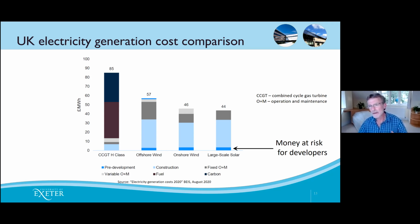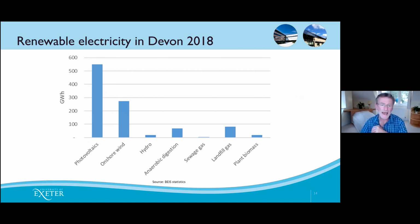So what has been the outcome in Devon? Perhaps the best way to think about what is good is what the market has decided to put in place. And this is what's happened. This is where we're at in 2018 with renewable electricity in Devon. So PV at 550 gigawatt hours is the most dominant technology at the moment. Wind is around half that, at about 270.